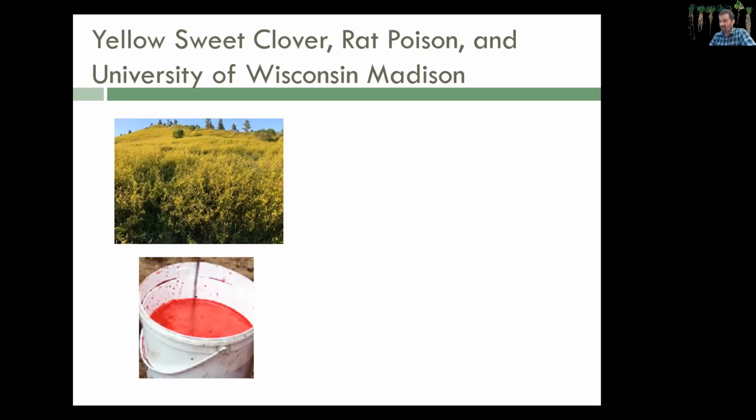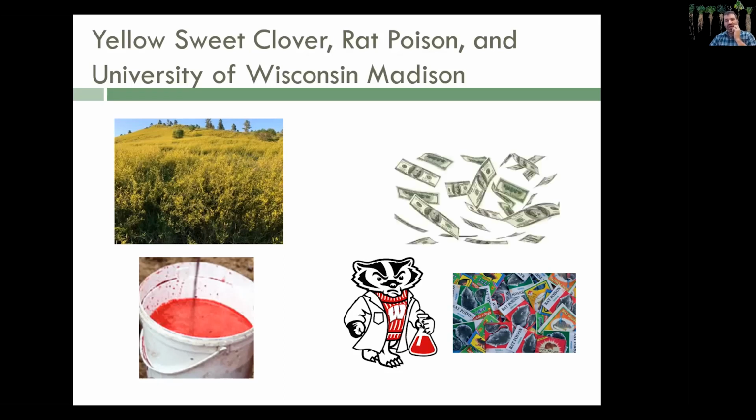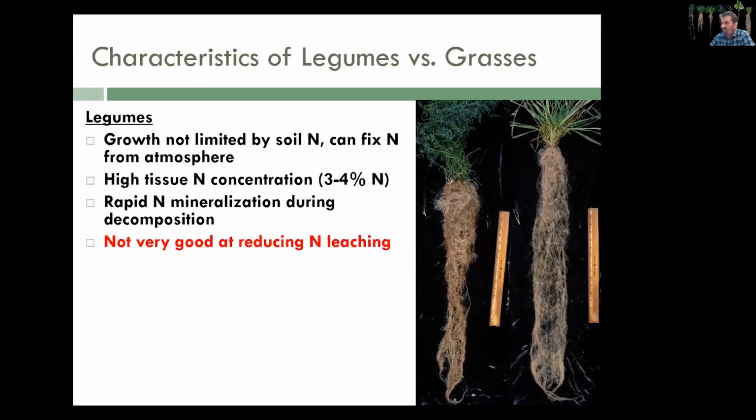This is really strange. So this actually led the University of Wisconsin to realize that a compound from this decomposing, fresh sweet clover hay, which is fine to eat, was released in the decomposition process and was stopping the coagulation of blood. This led scientists to use that both in rat poison and as a blood thinner, and has led to a lot of royalties for Wisconsin-Madison, all because cows were dying because their blood wasn't coagulating. I'll skip this because I went over.